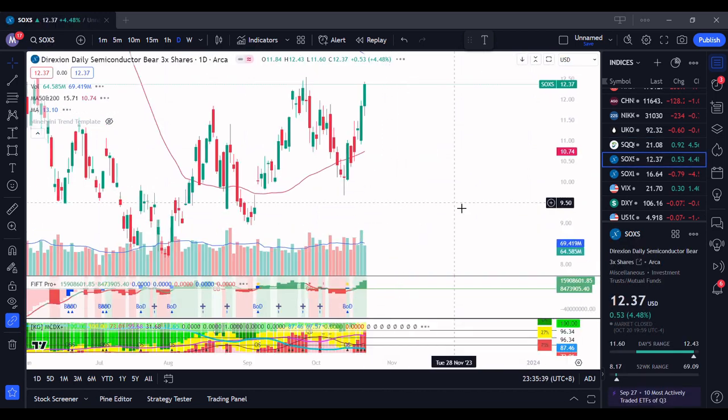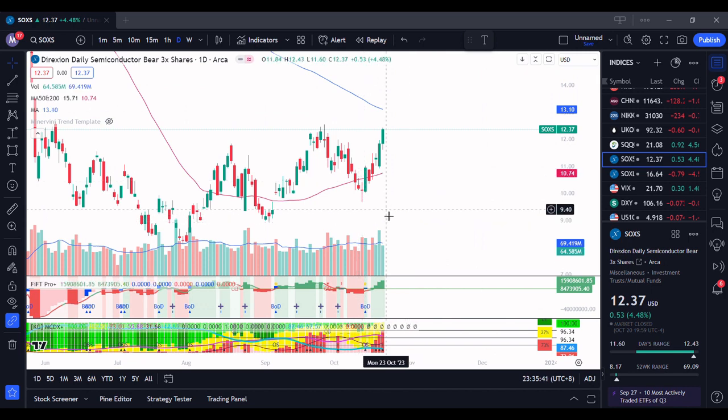Okay, this is the short index for the semiconductors, which also, you see, there is some form of resistance over here. There were a lot of wicks over here. So this is something to look out for.